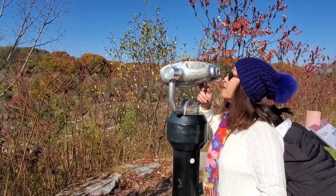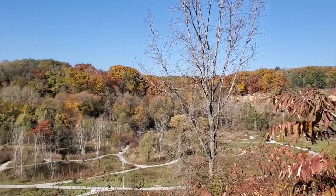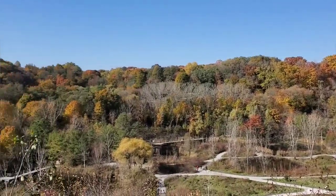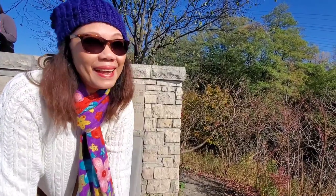I can see them. I can see the trees. I'm now at the lookout point and I can see downtown Toronto from here on top of the hill.